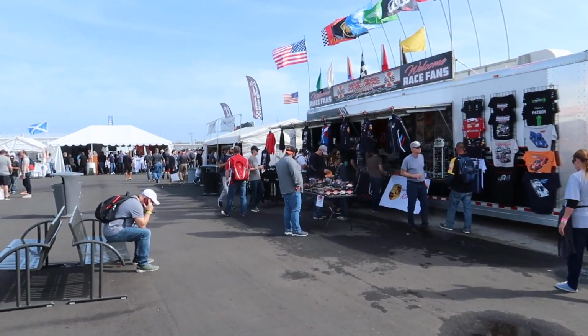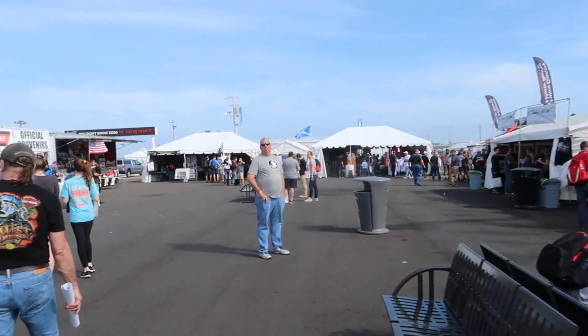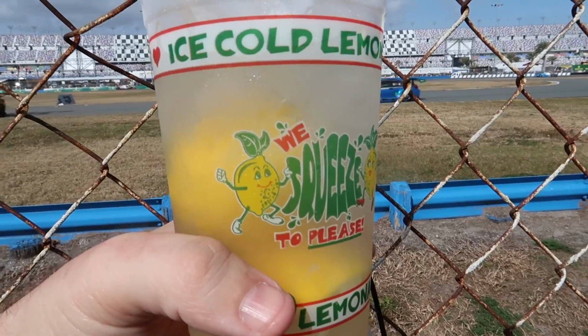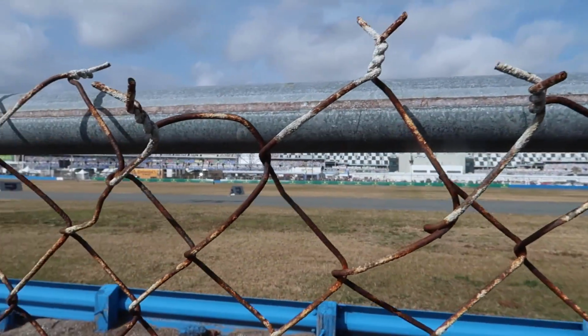I feel like independent vendors are far more prevalent at this race than they are for like the 500 or 400. Time to enjoy my $7 lemonade. Watch a little more racing.